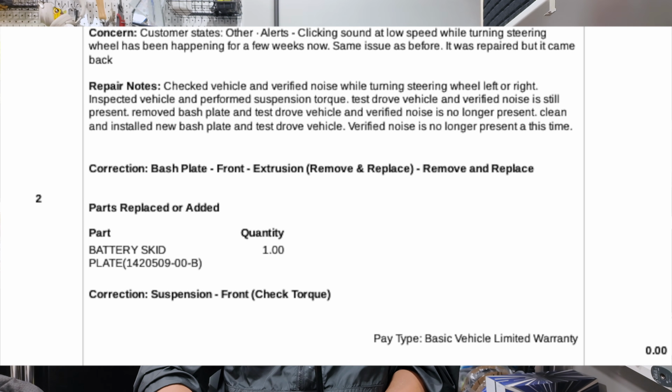So basically what they did was check the vehicle and verify the noise while turning. This time the noise is a lot louder. It was very easy to replicate, unlike before. So they inspected and torqued the suspension, and the noise was still there. They removed the bash plate, test drove, and it's no longer present. So I guess they cleaned it and replaced it with a brand new bash plate. They're thinking that the clicking is related to the bash plate. And a previous technician who did a ride along with me says it's going to come back. They replaced the battery skid plate and torqued everything up.